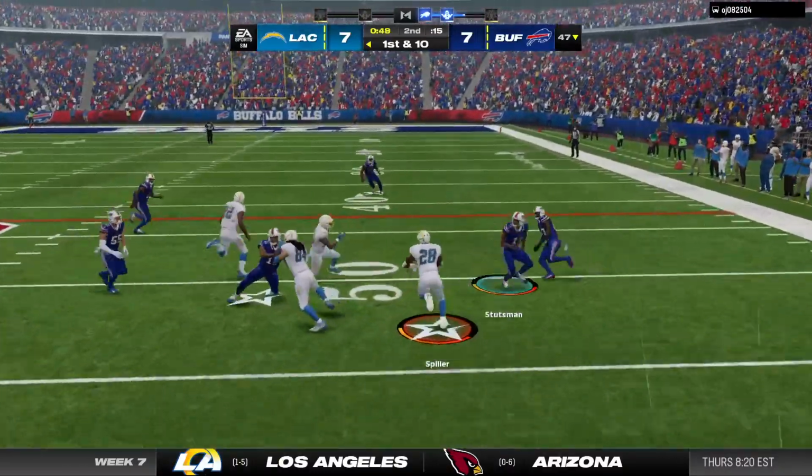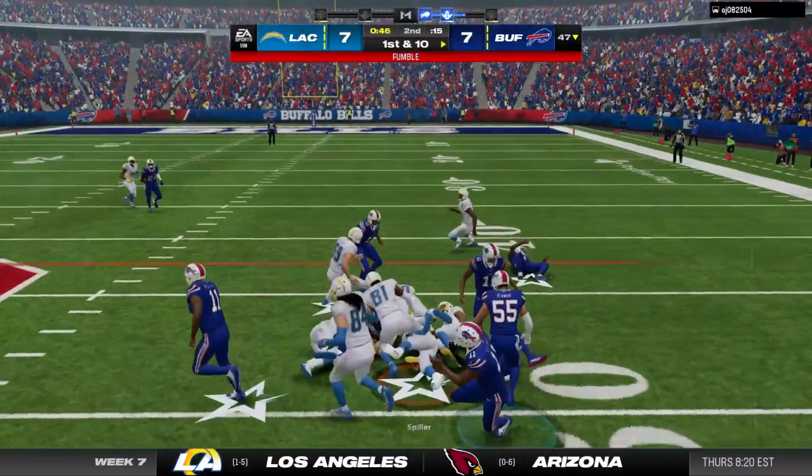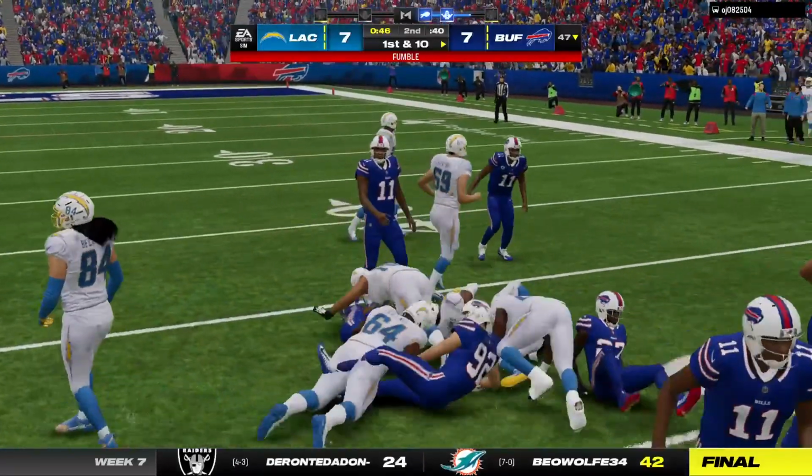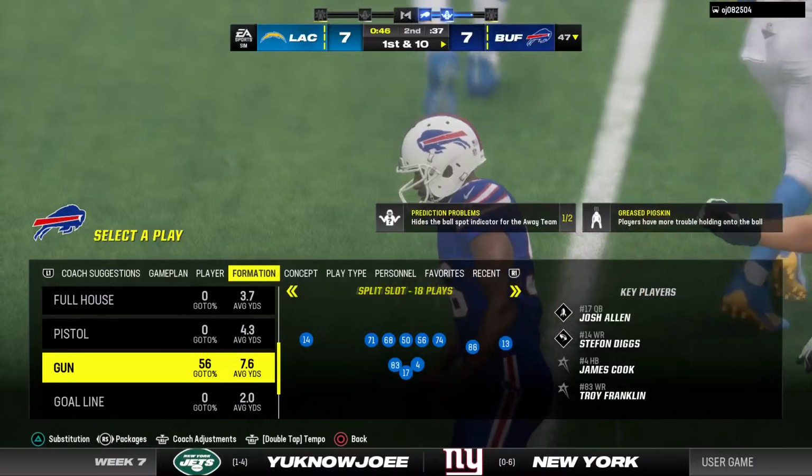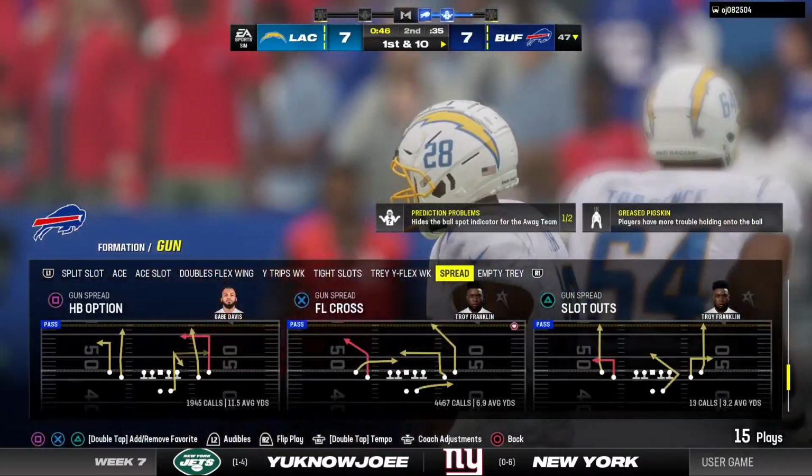On 1st and 10 is Spiller. And now the ball's out. Fumble near midfield. Oh, and one of the linemen on the other side has got it. And maybe that one caused by the weather. Of course, the rain coming down.